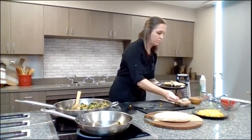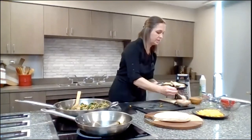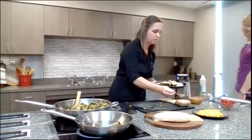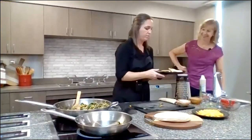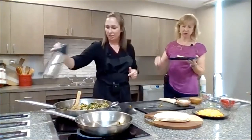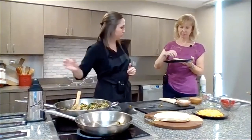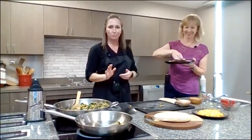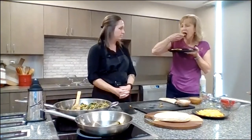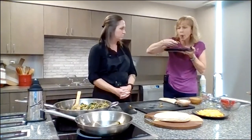And if Cheryl will come over here, she can get a good taste test and let me know how I did. I know Cheryl loves this recipe too, one of our favorite Cooking Matters recipes. Looks really good. We'll see what she thinks. Again, it might be a little hot, so we won't make her take too big of a bite. I think she likes it.